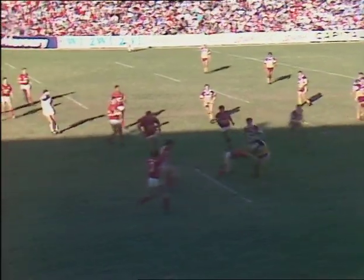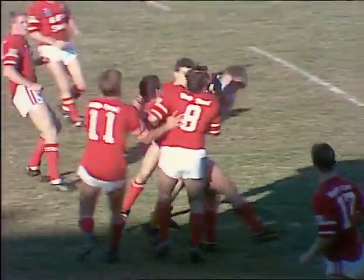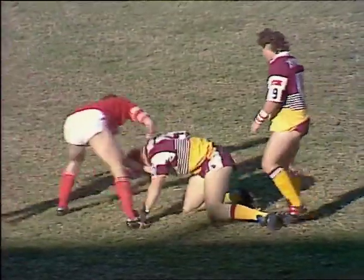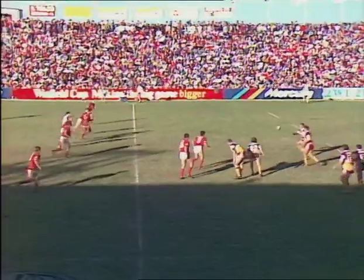Tony Curry swings it back to Hone, taking it up. Matthews got underneath him again. Walters, Tessman. Charges up into that Illawarra forward pack, who eventually wrap him up with Skifaliti getting underneath.